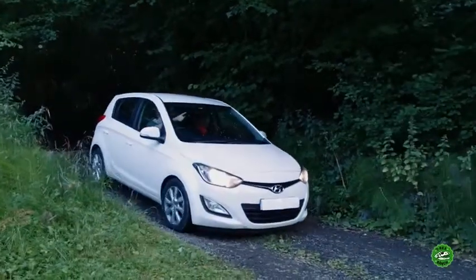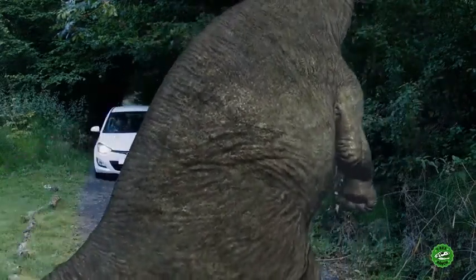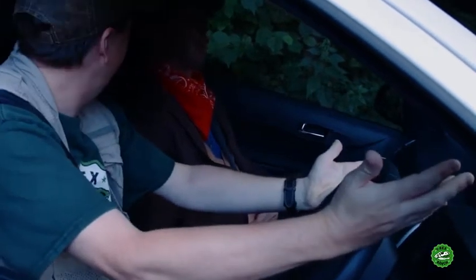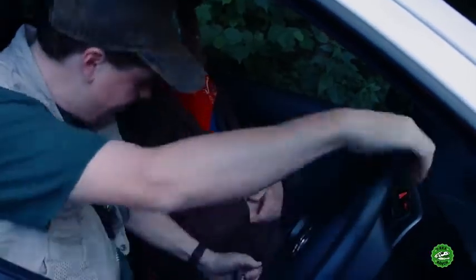Whoa, look! It's an Apatosaurus! Yeah, what's it doing here? I don't know. It's eating this tree. Why is there an Apatosaurus out here in the middle of England, huh? That's weird. Okay, let's back up. We'll go the other way, okay? Okay, here we go.